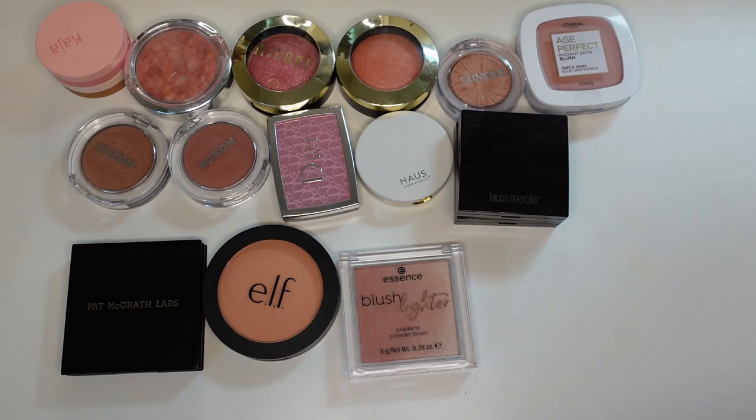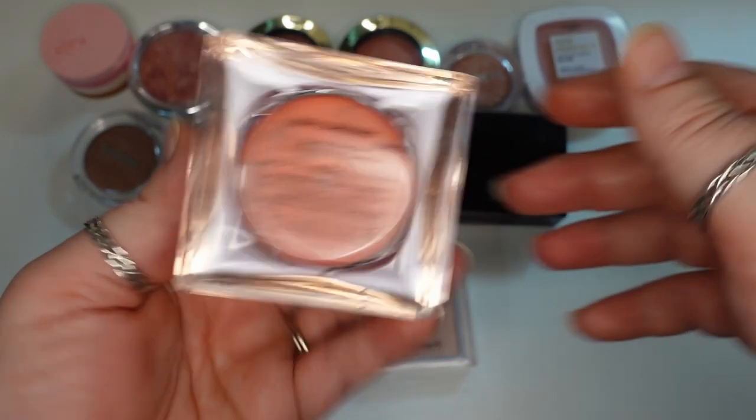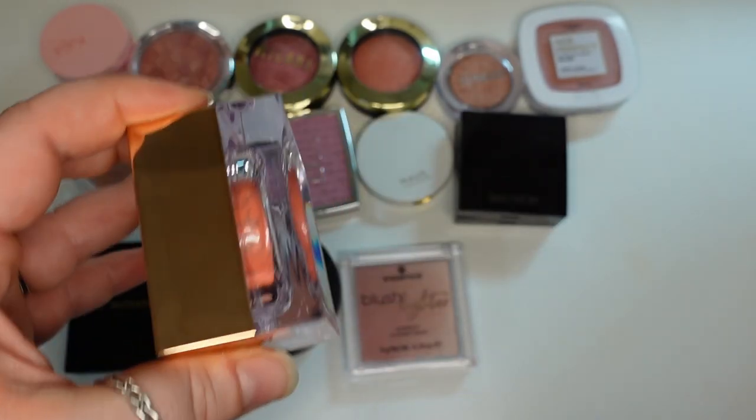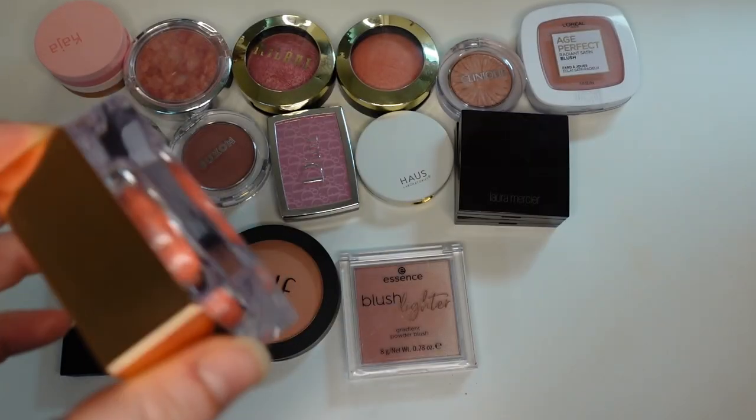It's just sometimes not as fun to pick up a loose blush, but I do like to have it in my collection. Obviously, this packaging takes up half my container, but who cares?